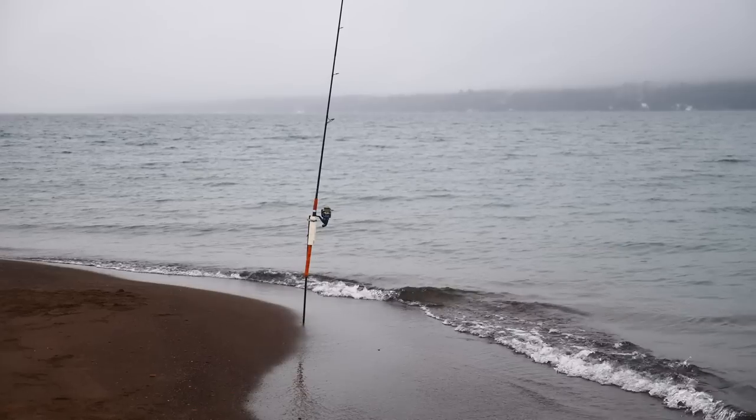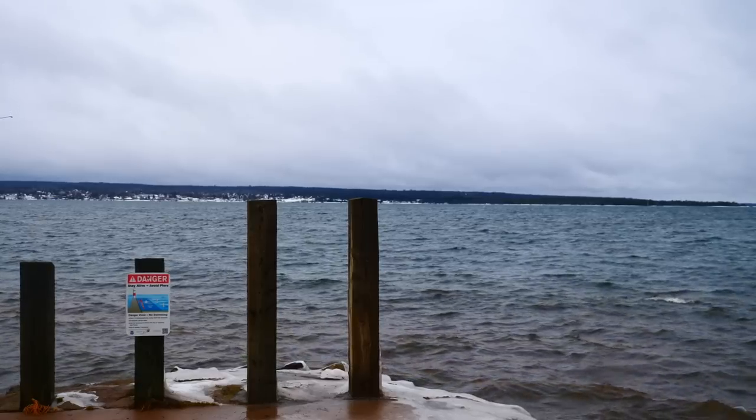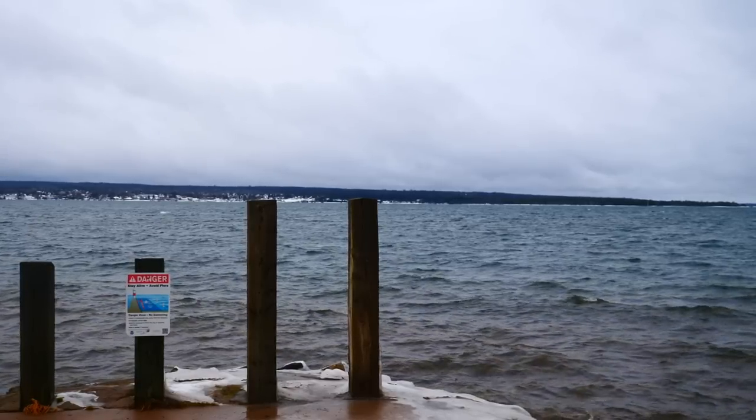We went and got a nice lunch, got warm, and decided to just go take a drive. So we're driving along, and I noticed this little dock that sticks out into Lake Superior a bit. So I asked Greg if he'd pull over, and I said, I'm just gonna go take a walk, man. I'm gonna go take a walk and check out this dock. So I'm walking out there, and I get to the end of the dock.